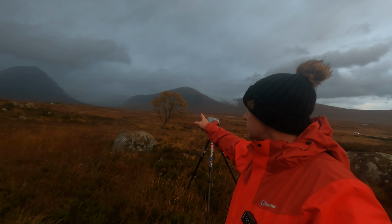Yeah, for sure. So again, all packed up. Every place I go to and every place you should go to, leave no trace except footprints. So let's get on to further down the glen. Oh, look at that light hitting there. Beautiful. Might just grab a quick image of that.